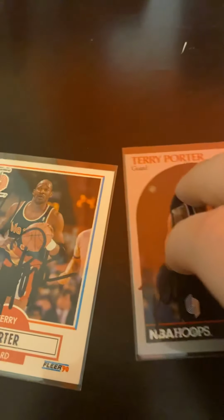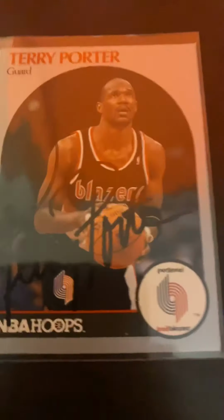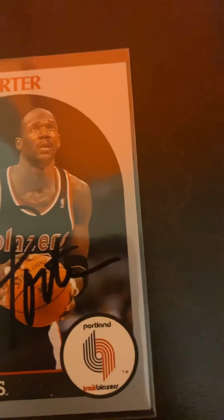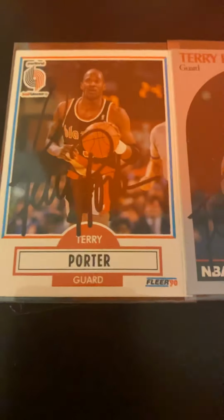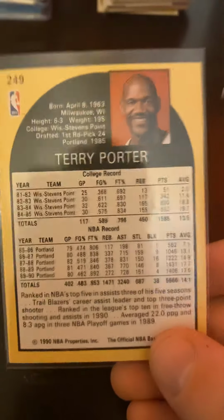Next 2 is a better-known player, Terry Porter. I sent it, I think, to a college he's working at, but real nice signature on those. Got 1 on the NBA Hoops and then 1 on this 90 Fleer. So, obviously, long career with the Portland Trail Blazers.